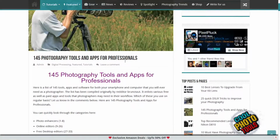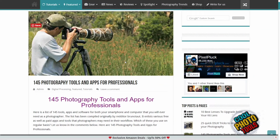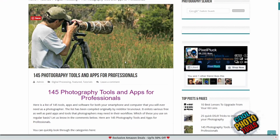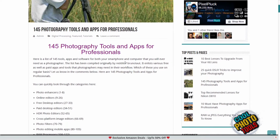All right, so this next thing coming up here comes to us from pixelpluck.com. And this is an article which I thought was pretty good. Does it say who did this? Well, just admin. All right, so this is an article on 145 photography tools and apps for professionals. Now, you don't really have to be a professional to use these, but this is a pretty interesting list.